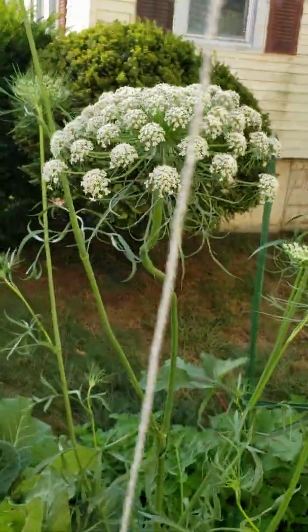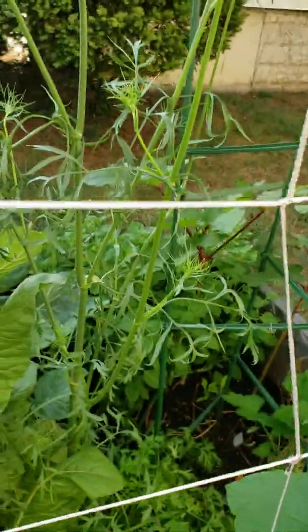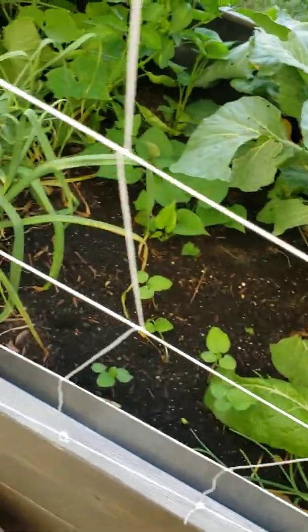This big white thing is in here. I only left it for pollinators. It's in the carrot family. It's a wild carrot. It is not an edible carrot though.